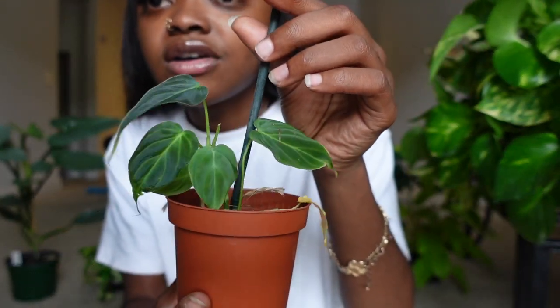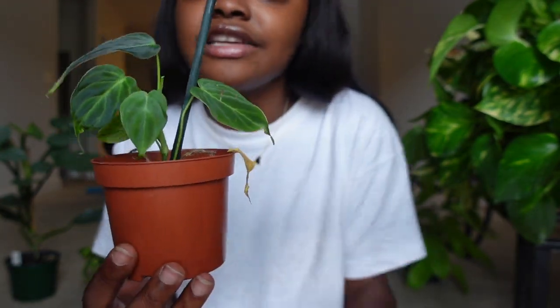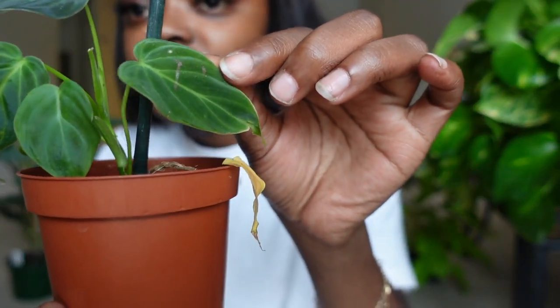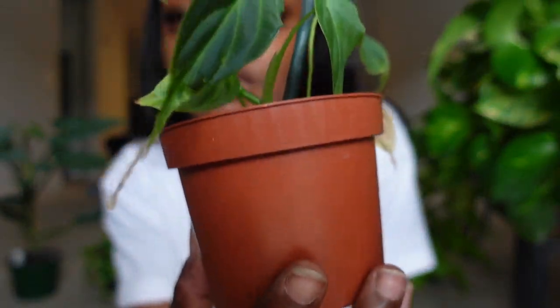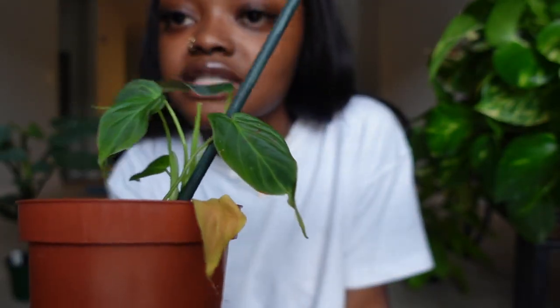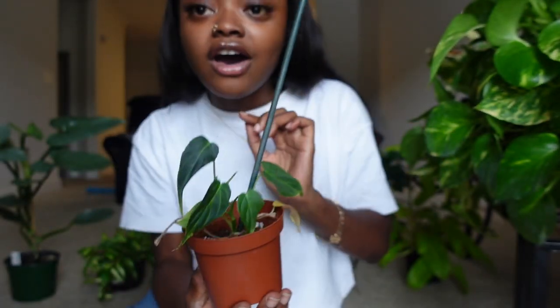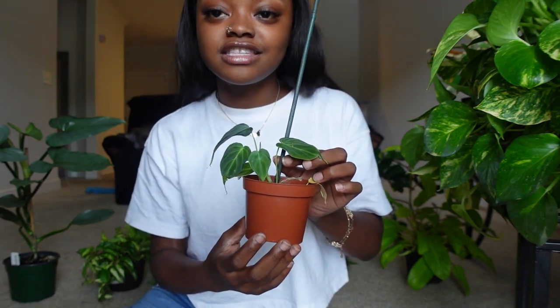You guys, I could talk about this plant all day. So I got this plant as a one leaf cutting. You guys, this is the original leaf. And I have two offshoots of plants coming from this one leaf cutting. How crazy is that? So I got this plant off of Etsy.